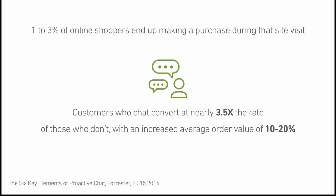However, if we actually engage that customer, say they've looked for their information through a knowledge base or a help center, and they still need some support, when we engage through chat, it is the most effective channel out there. Customers who chat convert at nearly 3.5 times the rate of those who don't, and they even have an increased order size.